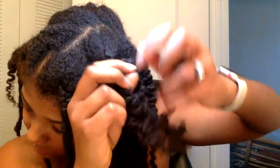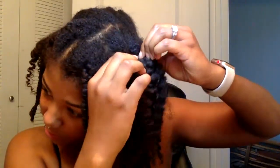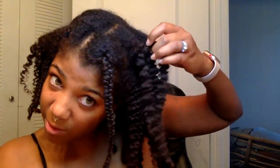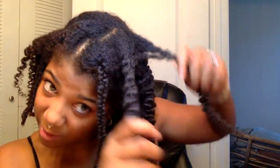In case you guys think I'm just going crazy. There we go. Oh, that piece is coming out. Should I even separate it, or should I just let the humidity do the work? We'll also see if that makes any difference because, like I said, I live in Florida where the humidity is disgusting. Ooh, all these fairy knots.